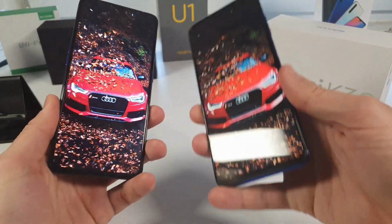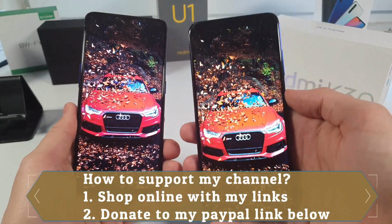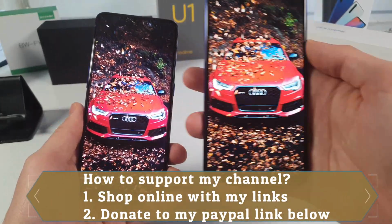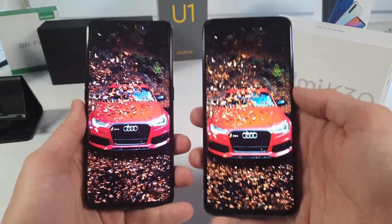Check out what I have in my hands: Realme X2 Pro versus Redmi K30. Yes ninjas, these crazy beasts. The 5G version of the Redmi K30 is selling for the same price tag as the Realme X2 Pro 8GB RAM variant, so it's around $410, $420.